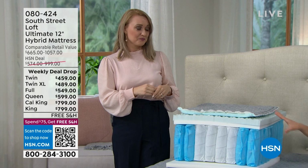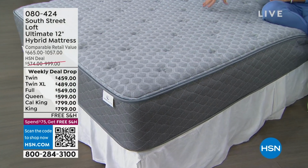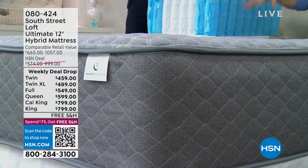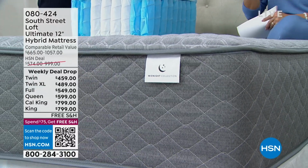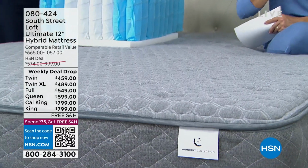And I'm not gonna lie, I like that it's sealed off from the elements or bugs or dirt. It's not already made and standing up against a wall in some warehouse where it's leaning over and putting extra stress on things. This is the new technology. This is how mattresses are being delivered. And by the way, free shipping from us at HSN straight to your door. So it could not be simpler.